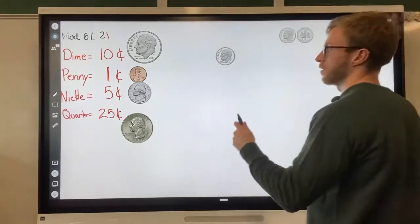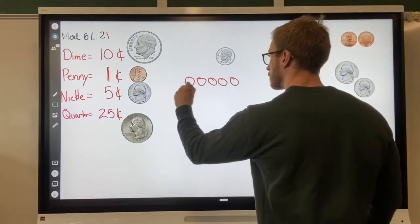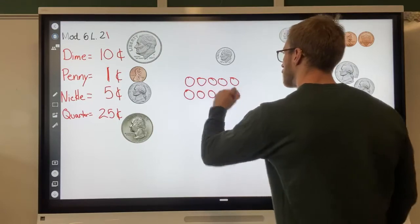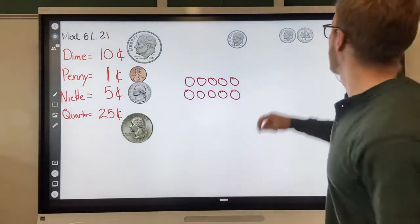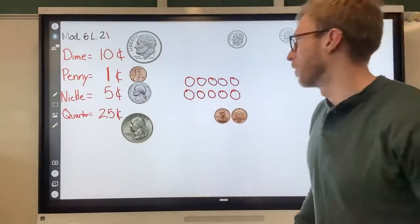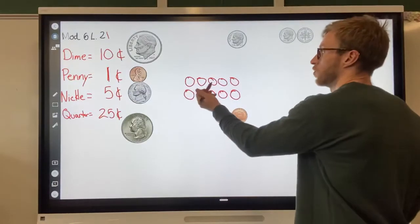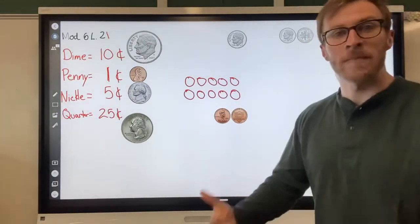I'm going to draw out 10. Okay, so 1 dime equals 10 cents. However, what if I wanted to make it out of pennies? How many pennies would I need? Well, pennies are worth 1 cent. So 1 cent, 2 cent, 3 cent, 4 cent, 5 cent, all the way up to 10. We need 10 pennies.